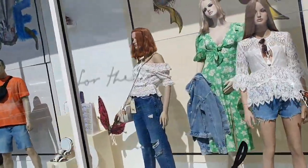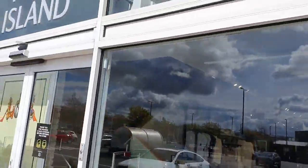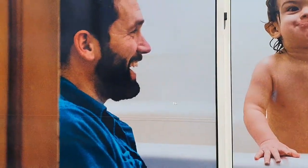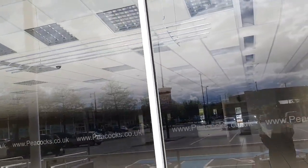During lockdown, TK Maxx had to close down, and that was sad as well. So this is River Island, there's some lovely clothes in there. You can get some sales at times in there, but it's expensive. And let me see, this one seems to be closed. This was a shop where they sold baby stuff, but it closed down. See, this is what... Oh, Peacocks is closed. It's closed down. Yeah, it closed down. I didn't even know that it closed down.